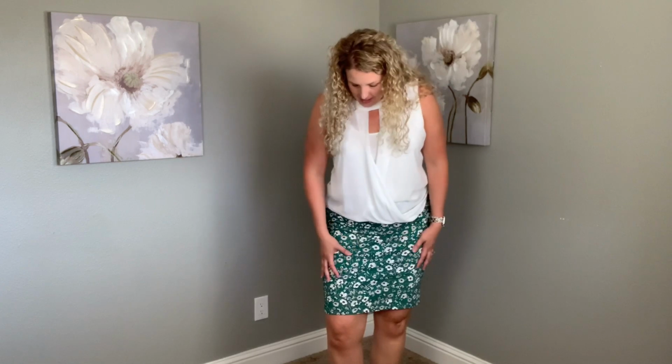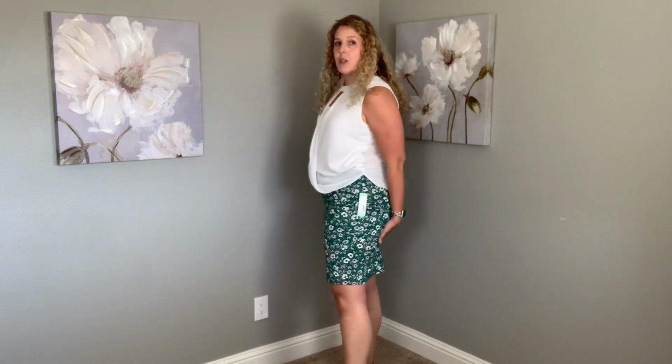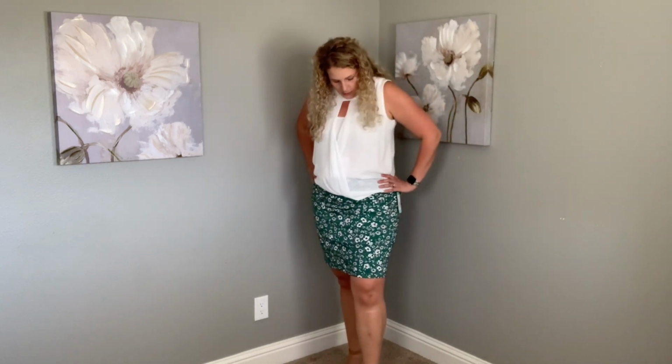You guys will have to let me know what you think of this top or skirt. I think this is super cute and really comfortable too. And I did the sit test, when you sit, it doesn't ride up, and it's at the perfect length right above my knee. I like this. I think you could probably pair some other colors with it. I mean, she had mentioned maybe pairing the black top because there's black in the design.